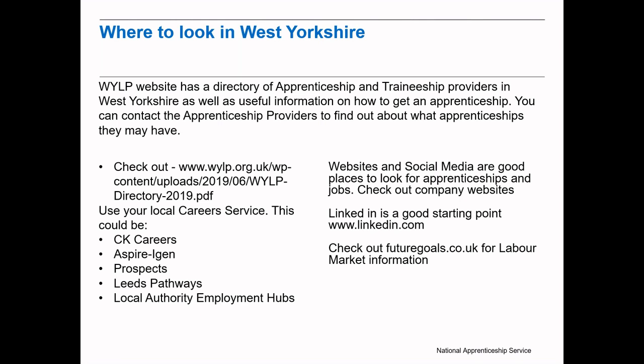You can also look at a website called Future Goals, and if you're not quite sure what you want to do, this can be quite a good starting point, because there's lots of useful labour market information on there that tells you what the job market is likely to be like in the future, what sorts of industries are growing and developing. So again, very useful to know about that. So the help is out there.